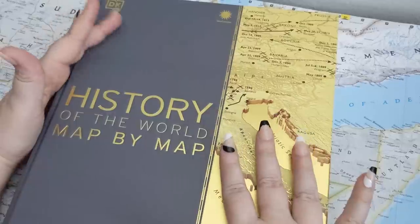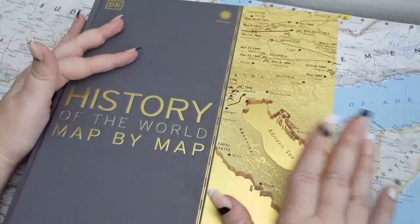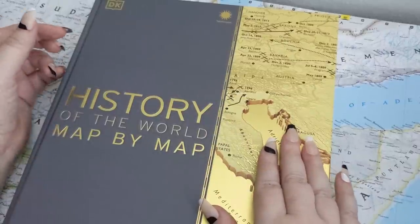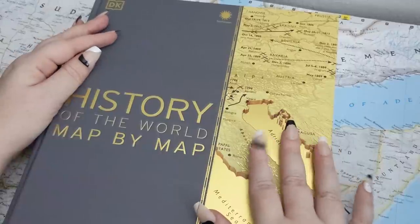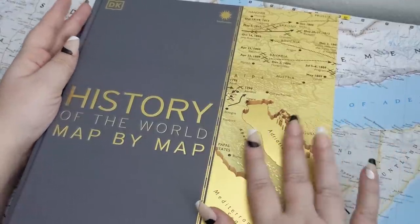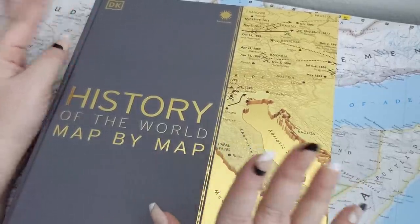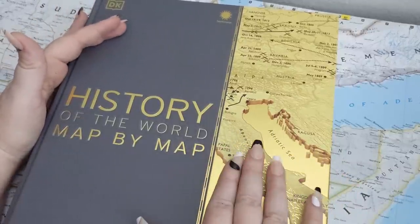I'm really excited for this book, mainly because when I lived in California, my library had this book in their system, and I was like, oh, that's good to know. I can check it out whenever I want because I love it. And now that I live in Nevada, my library system does not have this book. So I'm very excited to own it forever. This is a book that's going to stay with me for the rest of my life because I love it so much.